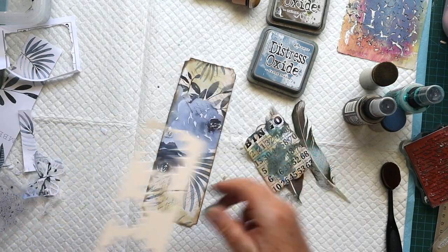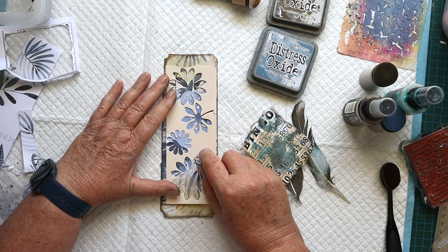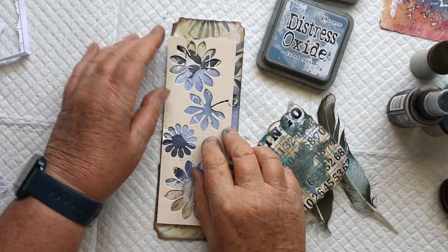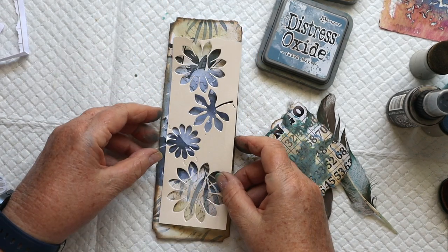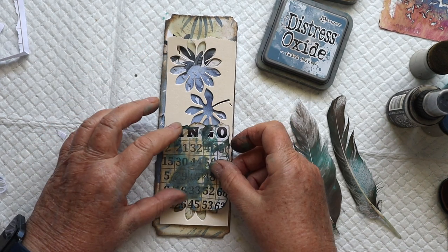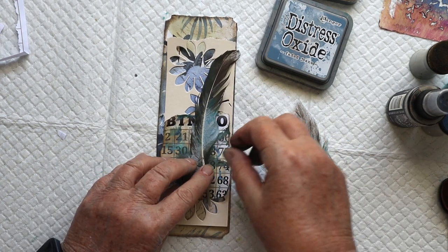Another couple of things that I've dug out of my stash is this piece of cardboard, which is the cutout from when I die cut some flowers for another project. So I'm going to put that there. I'm going to put the bingo card here. Got the feathers to go on there.